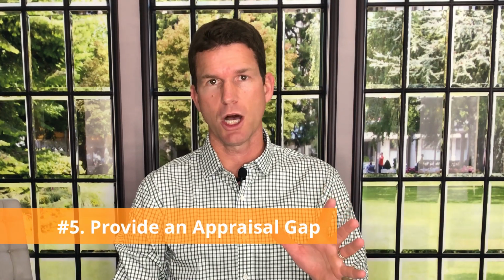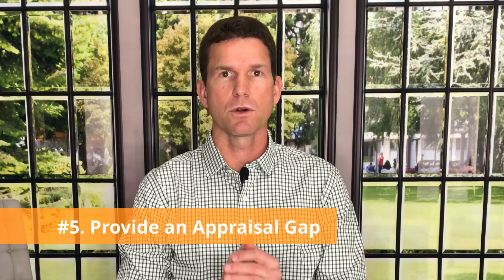Number 5, provide an appraisal gap clause. And this just says, okay, we're offering $800,000 on the property, but as long as it appraises for $780 or more, we won't raise any issues if it comes in above that 780 point. So you're still protected. If it comes in at 760 and you're paying 800, you still have that ability to back out. But you're saying if it's 780 or higher, don't worry about it, seller. We'll bear that risk and we'll move forward even if it does appraise low. That one really makes sellers feel good, and we see that on a lot of deals lately.